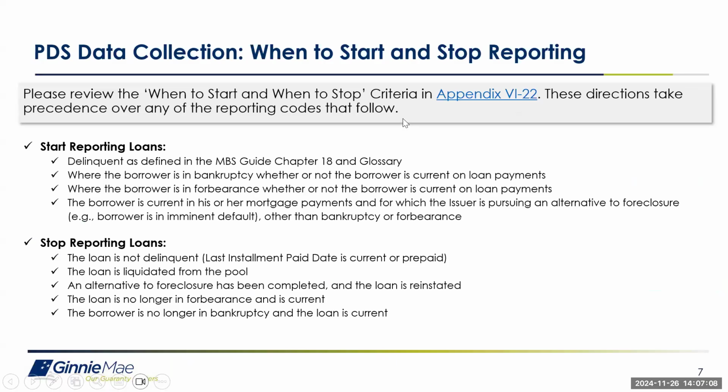The key piece to emphasize here is that these directions on when to start and stop take precedence over any of the reporting codes that are listed in Appendix 622. So if you see a code there, but the loan is already out of the pool or already been removed, you wouldn't need to report that code.